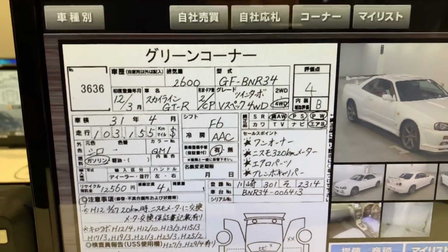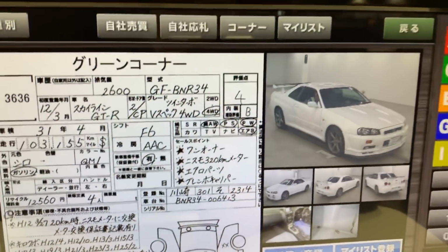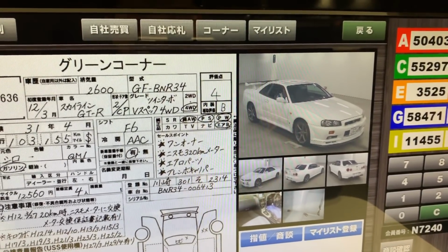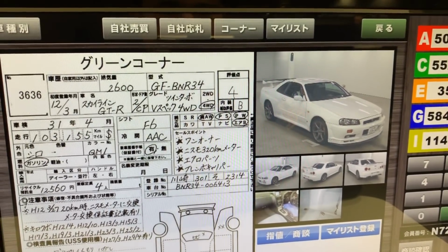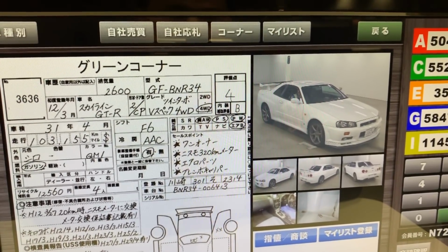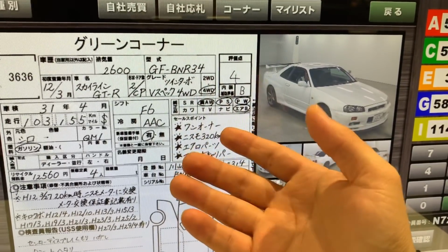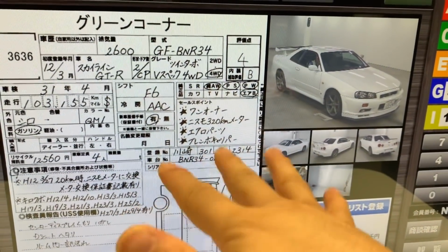And another very important section of the auction sheet is this one. This is the overall grade of the car. The auction system gives grades of R for repaired or damaged cars, or RA. RA stands for repaired but acceptable. It means a light accident on the car. And after that, you have grades 1, 2, 3, 3.5, 4, 4.5, 5. 5 stands for exceptionally clean, very, very good condition, maybe brand new. Brand new is usually always 5. And 1 being very low grade, right?